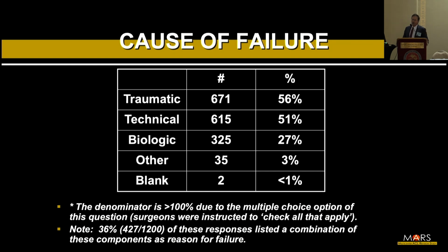Cause of failure, and you could say more than one, that's why it adds up. So you could say it was a combination of technical and biologic or whatever. But this is really one of the very first studies and groups and cohorts to show that maybe traumatic re-injury has become more common.